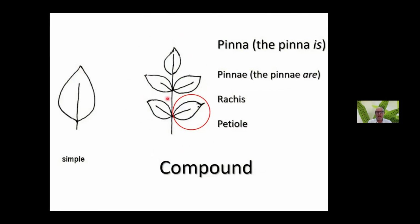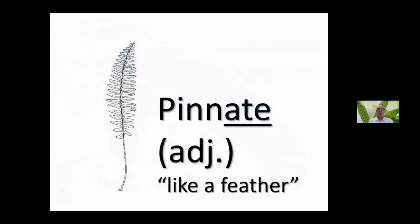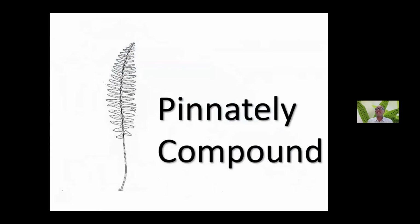So this is just one fern leaf here. It's just one leaf, but it's been divided into these tiny little bits. And those tiny little bits are called pinna. Okay, that's a compound frond. So simple and compound. Compound is the more usual. And as I said before, pinna, word borrowed from zoology. It means feather. This setup is referred to as pinnate, like a feather. It's a pinnate frond, or it's pinnately compound. So the blade of the frond is pinnately compound.